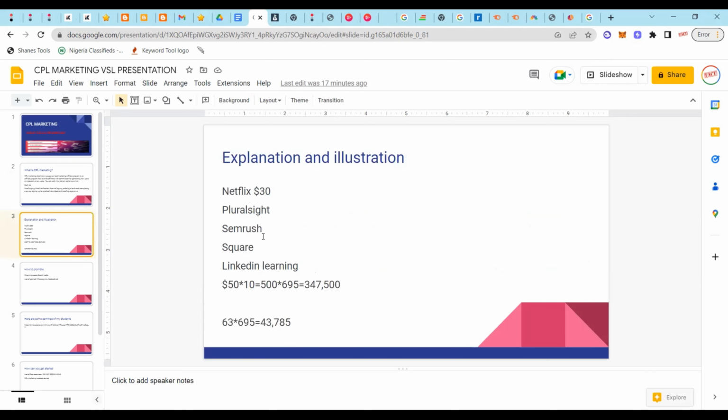So let me explain to you. We have different brands such as Netflix, Pluralsight, Semrush, Square, LinkedIn Learning. These big brands want new users. Now, for them to get new users, they need to offer free things to people. So they can offer a free trial for like 30 days. Some will offer free services, just like alt.co, sending good things, free things to people's emails. They're offering good services for free. So all you have to do is share these free things with people and you will get paid.